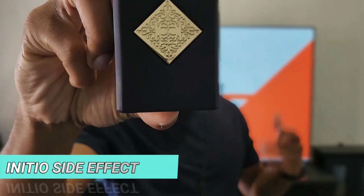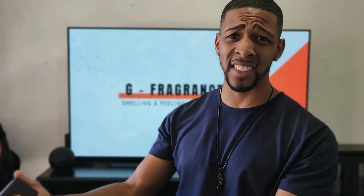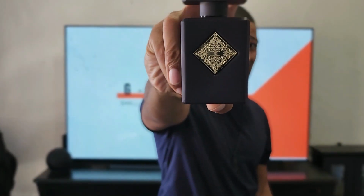So coming in at number 2, I cannot get enough of this fragrance either, and that is Side Effect from the House of Initio. This fragrance is sweet, boozy, and it is delicious. If a girl wears this, I just can't get enough. When I wear it, the girls love it. This is one of my go-to date night fragrances, and guys, y'all should check this out at number 2, Initio Side Effect.